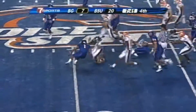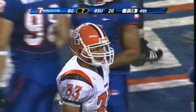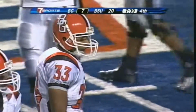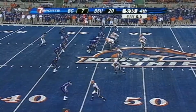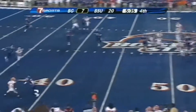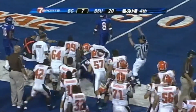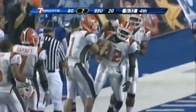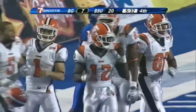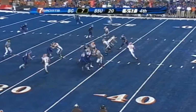Bullock has room. Gets to midfield before flipping over the back of Jerron Johnson. In the shotgun. Pressured and hit hard. Got it. And what a catch. Oh my, he was hit hard, but what a catch by Chris Wright. The defense is, they've got other things in mind.